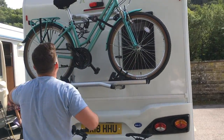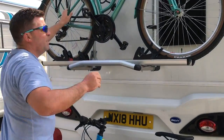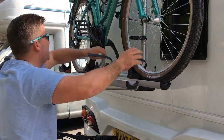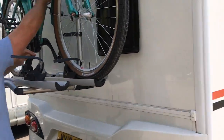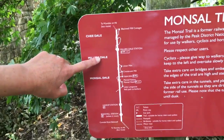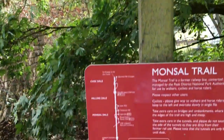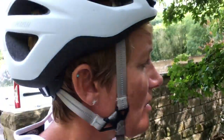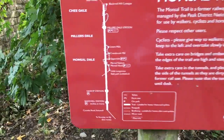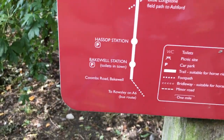Let's off-road. This is a great spot to park actually here in Millersdale because the trail starts right here. I've looked over the wall, it literally starts there. Is it? Just literally there. You're looking good. Are we ready for this? We're ready, except I'm not sure which way to go. This is the Millersdale car park. Okay. Yeah. This is the Monsal Trail, and we're going to end up hopefully at Bakewell. Yeah? Cool, let's go.